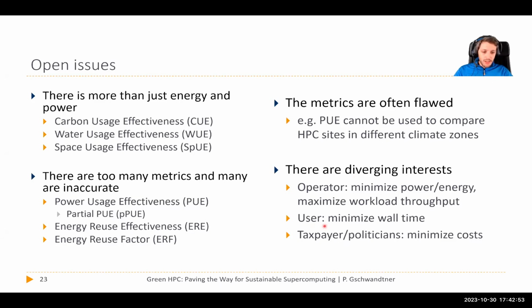Then there's the user who wants to minimize the wall time because they want the results to be available as fast as possible, obviously. And there are taxpayers and politicians who are often looking to minimize costs. Not necessarily all the time, but of course, that's also a valid consideration that needs to be taken. And of course, this is a multi-objective problem that we're dealing with here.